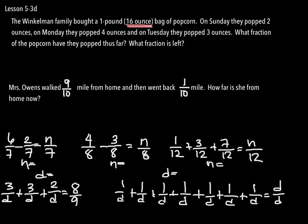So why don't you pause the video, and take some time, solve these 1, 2, 3, 4, 5, 6, 7 problems, and when you're done, restart the video and check and see how you did. Good luck, 5th graders.